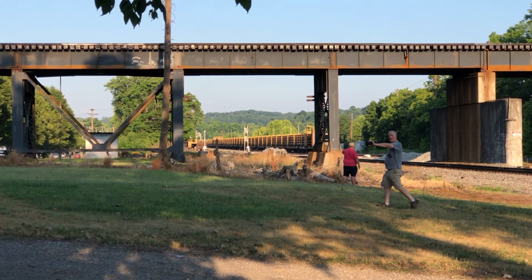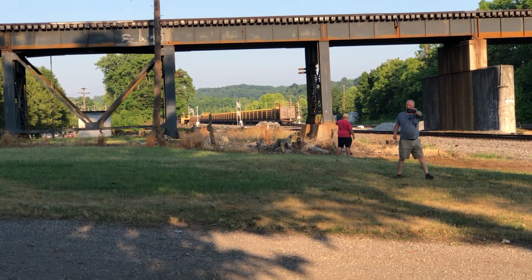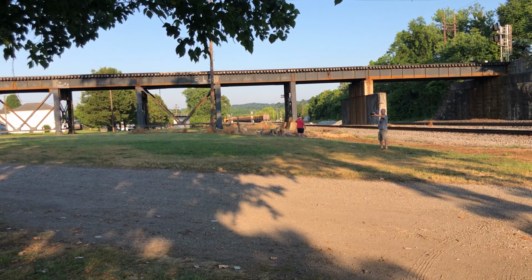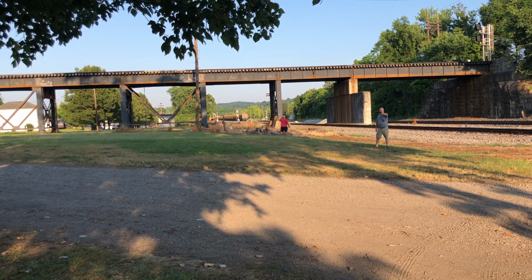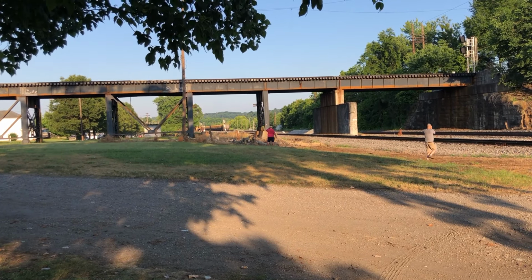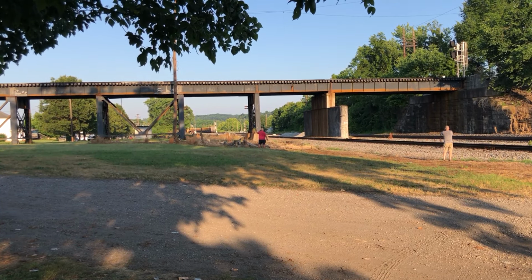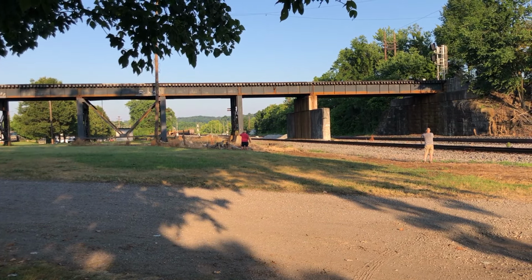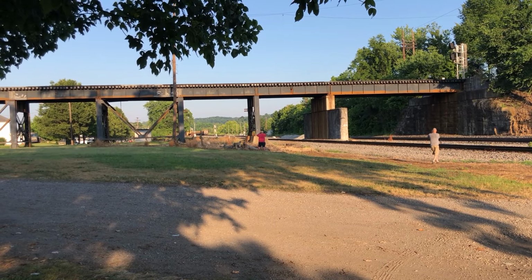Okay, CSX, start getting busy now. You ain't done anything all day. It's time for them to kick it into gear here. Keep our fingers crossed that something else happens real soon before it gets too dark. We've been here going on 9 hours, so we need a little bit more action.